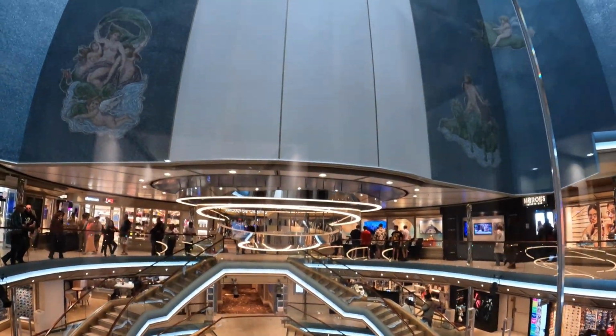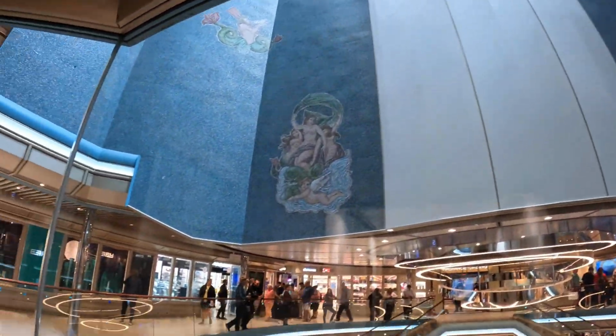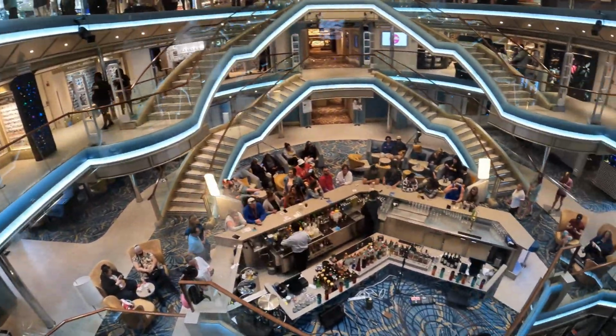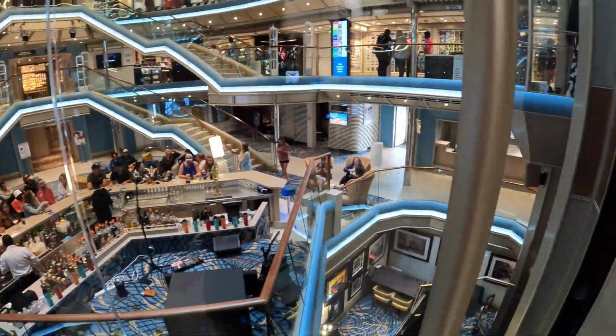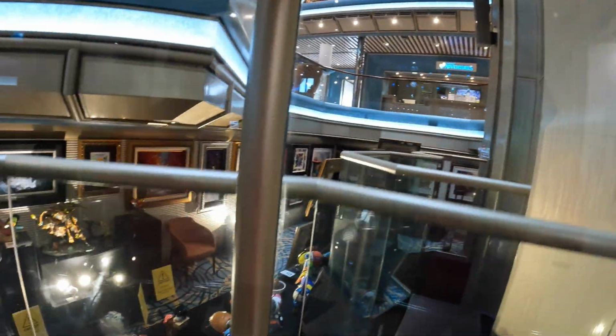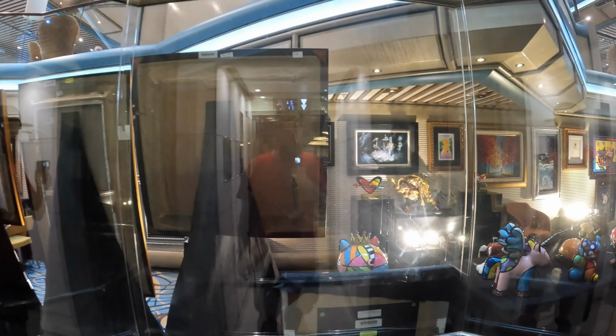Well, H3 Cruisers, what better place to start a ship tour here on the beautiful Carnival Radiance than the glass elevators in the atrium lobby. And yes, that was one nasty handprint on the glass. Well, without further ado, we're going to go down to Deck 2. This is the main deck.